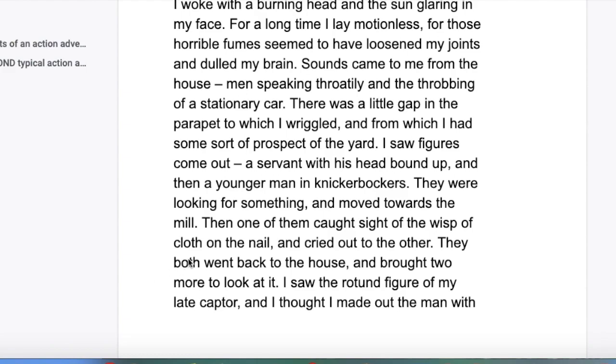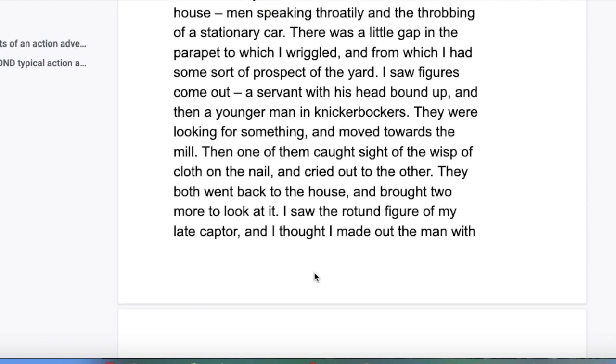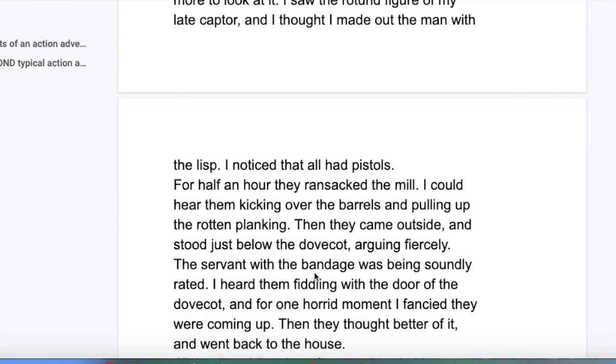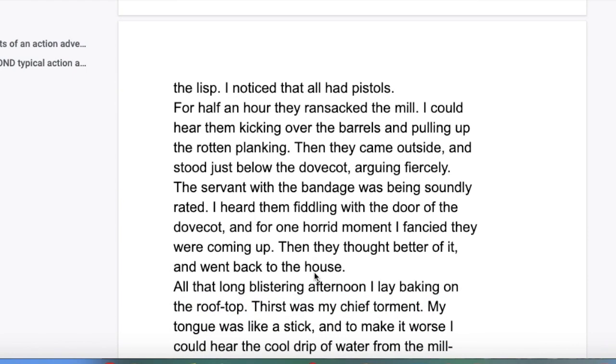Then one of them caught sight of the wisp of cloth on the nail and cried out to the other. They both went back to the house and brought two more to look at it. So yeah, he's being chased by lots of people. Classic action adventure. I saw the rotund figure of my late captor and I thought I made out the man with the lisp. So the rotund means fat, round. I thought I made out the fat, round figure of my late captor. So he's obviously been in captivity again, classic, being captured. I thought I made out the man with the lisp. I noticed that all had pistols, so guns, violence. That's a classic ingredient of action adventure. So that's the action bit.